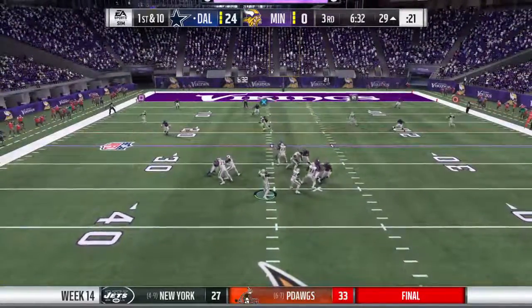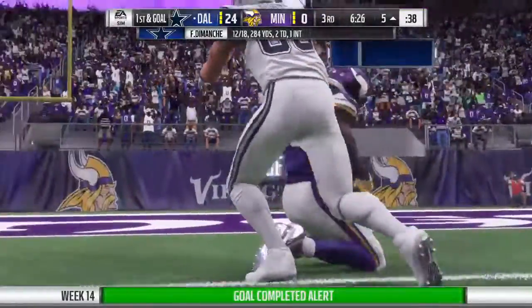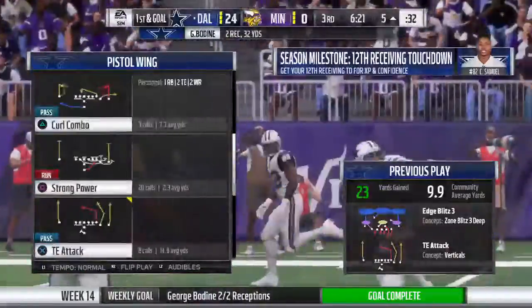On first down, he'll drop to throw. And this is caught at the 8. And he gets it all the way down inside the 10 to the 5-yard line. 23 yards on the play.